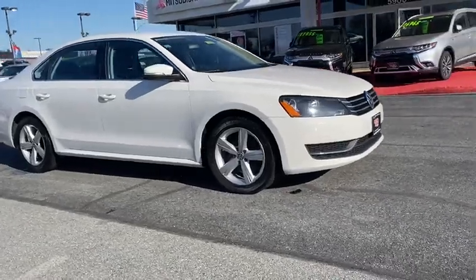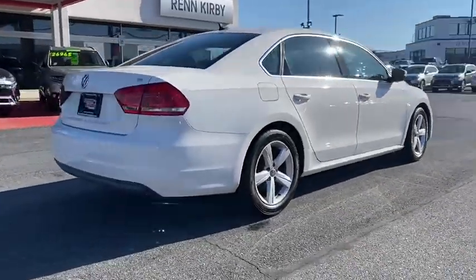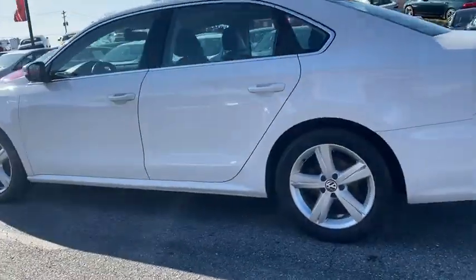Stop by and take a look at the 2013 Volkswagen Passat. The Volkswagen Passat is roomy and powerful. It is a supple and controlled ride with a quiet and comfortable ride. Volkswagen brings it all together.